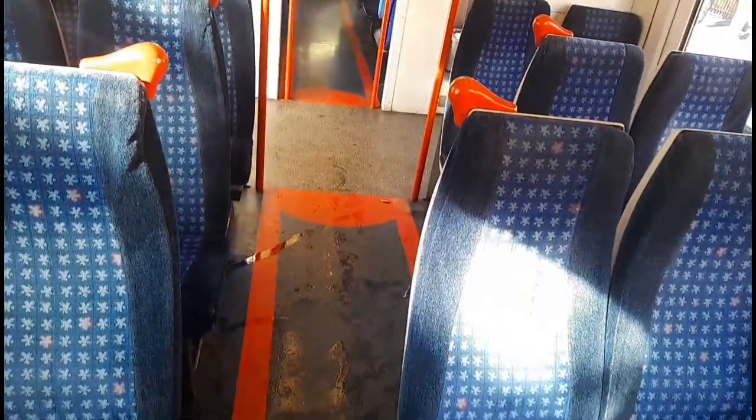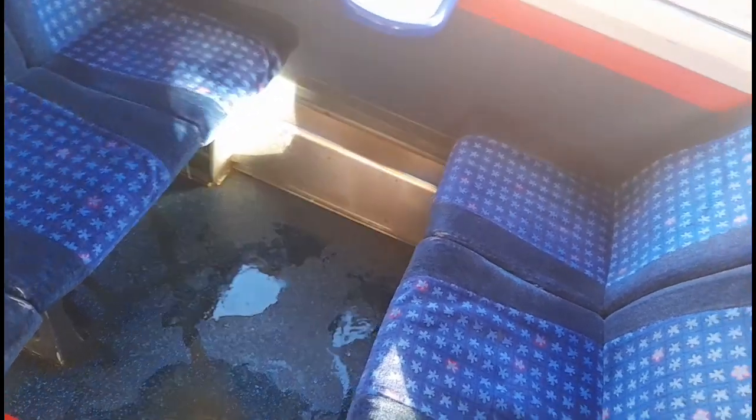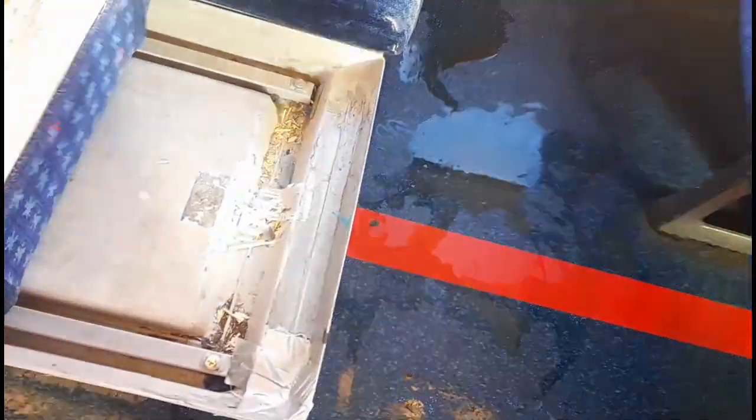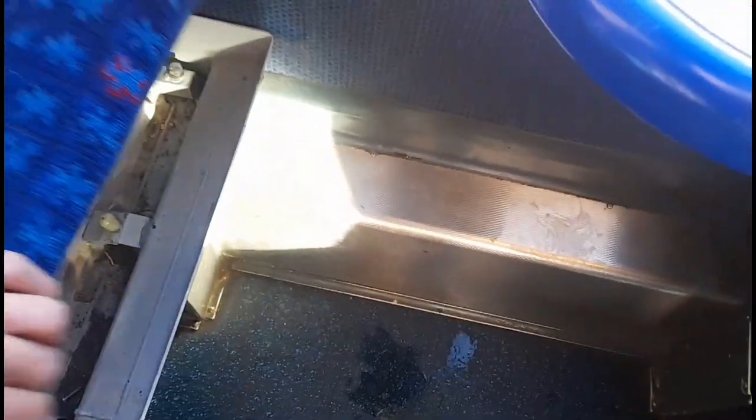There was a huge puddle of water in the second coach. This is the problem of not refurbishing the trains at all. And what is worse, there are so many seats that are falling apart. This is terrible. This is really terrible. What about this side? Yep, same situation. Seats falling off. Oh my god. This is really, really bad.